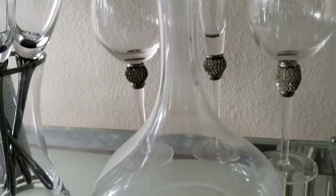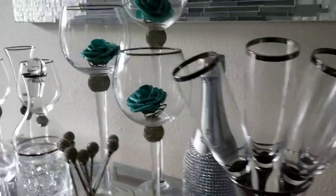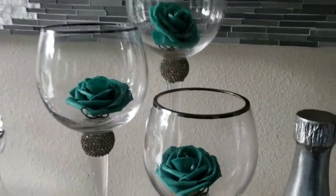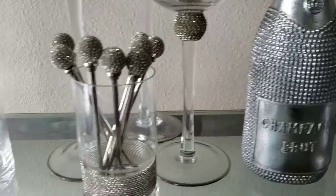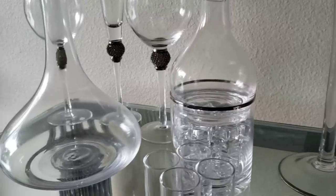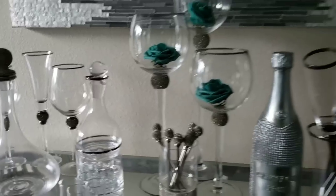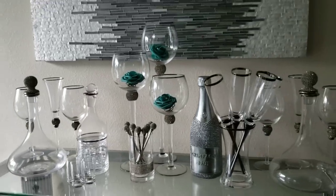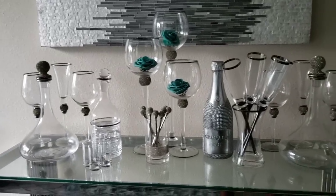I'm using two of my wine glasses that came from Z Gallery, and the other two on the other side came from Ross. You can catch Ross with these blinged out wine glasses as well, you guys. I actually have some stirrers that came from Z Gallery. A small decanter set came from Z Gallery, as well as the shot glasses, and my champagne flutes also came from Z Gallery.